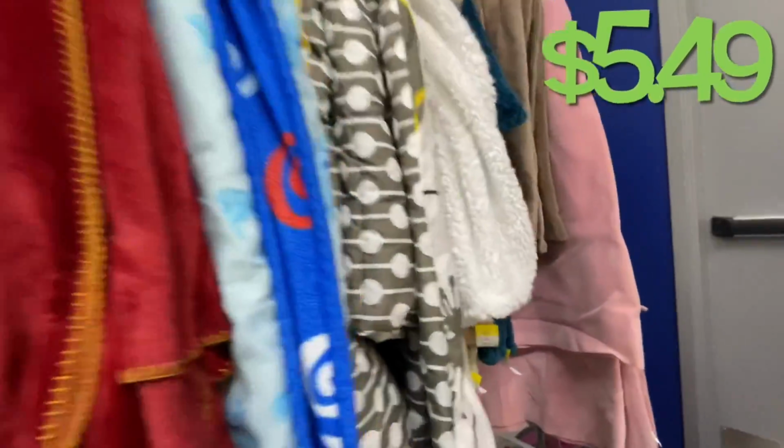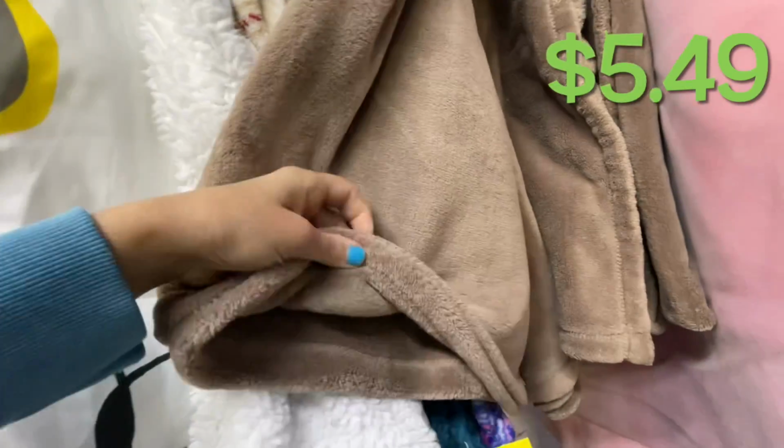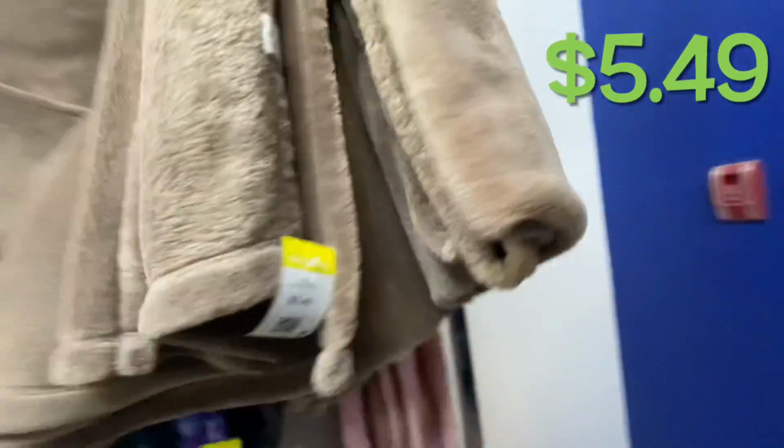I always find new or like new blankets at the Goodwill. Now, mind you, this one right here, my kids love the feel of this particular blanket. I have several at home already, but I was thinking you could definitely back a quilt with that and not put batting in the middle of the quilt for $5.49.